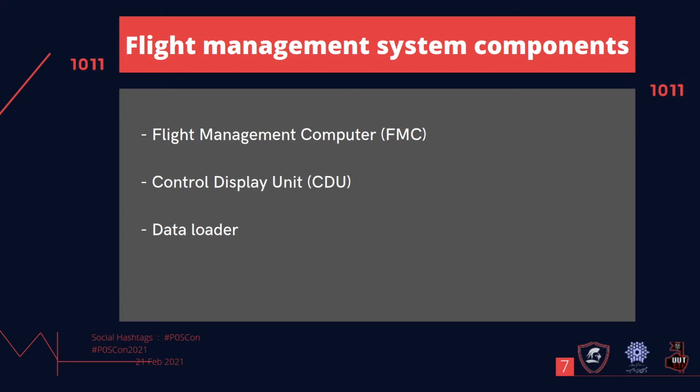Typical flight management systems consist of three parts: a flight management computer, a control display unit, which enables display and modification of various parameters as well as allowing the flight crew to select the multiple FMS operating modes, and a data loader, which is one of its important components.